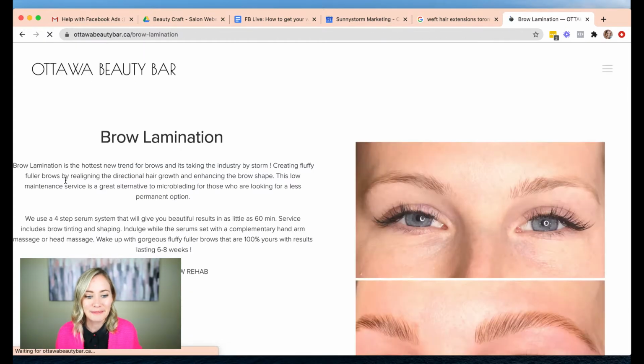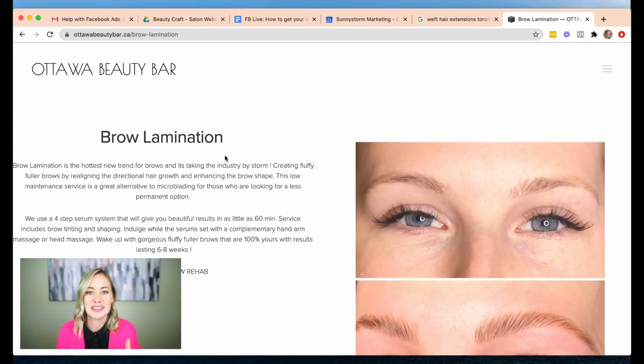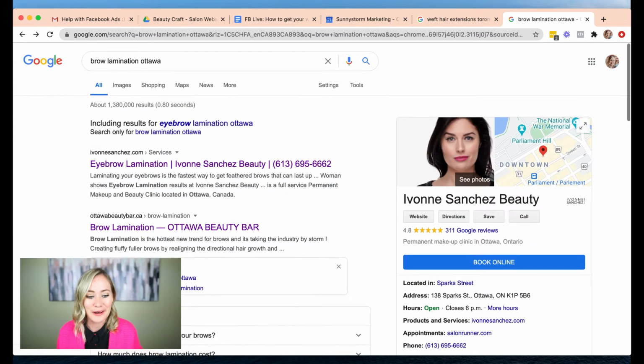So if you click in, they actually not only show pictures, but they also even explain what brow lamination is. So brow lamination is the hottest new trend for brows, and it's taking the industry by storm. So having a page where you include these types of keywords, you put them in the title, the description, and the text, it's helping these businesses get found. So that is your first strategy for getting found on Google, is be very intentional about your keywords.